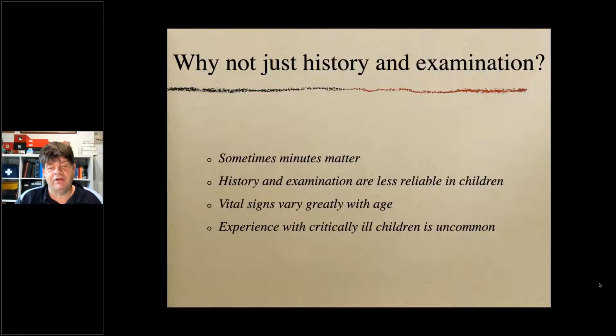And vital signs vary greatly with age. So sometimes it can be hard, just off the top of the bat, to work out if these vital signs are normal. And as we said, experience with critically ill children is uncommon. I think I like giving this talk because my first job as an ED consultant was as a fellow in ICU at the children's. So I got to see lots of critically ill children, as well as seeing people in the emergency department that weren't so unwell.